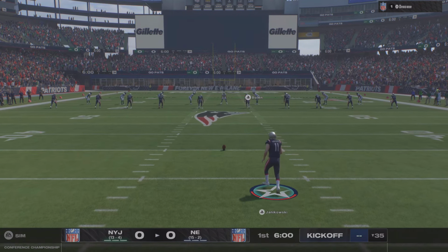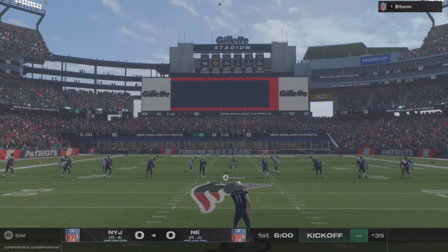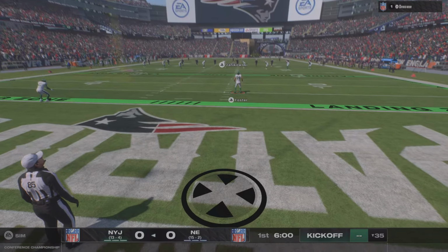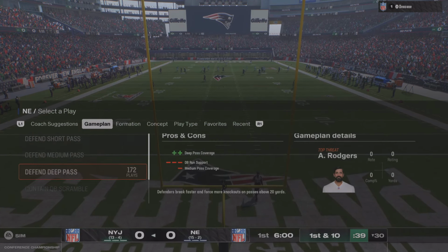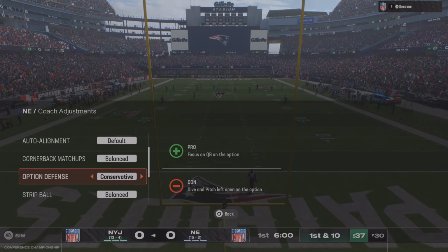For the right to represent the AFC in this year's Super Bowl. Off we go on EA Sports. And no chance to return this one. Through the end zone for a touchback.